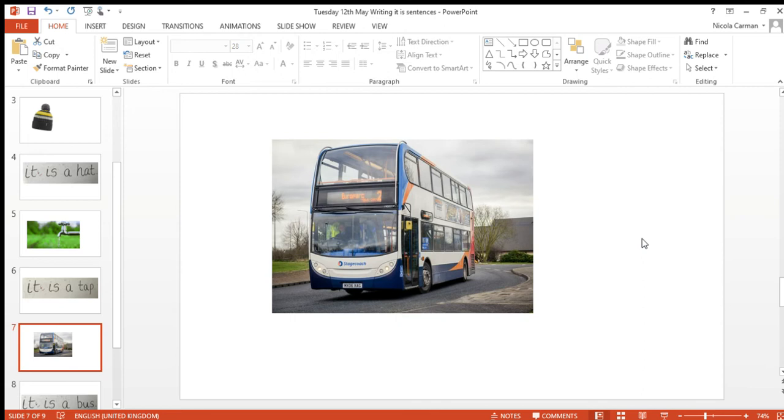It is a bus. Okay, reception, have a go at that one. Remember to use your sounds. Mums, dads, adults, if you want to pause the video now to give the children the chance to do it, and then press play again when they've finished.